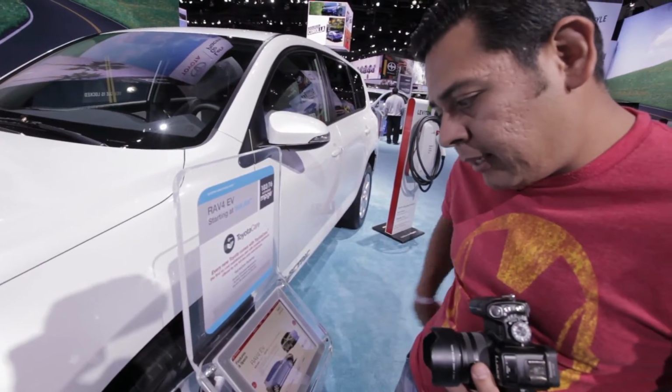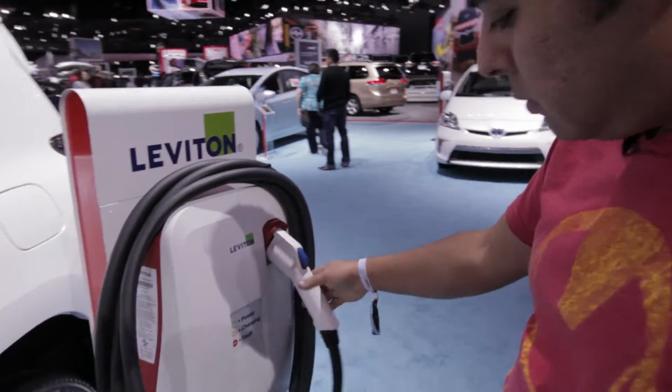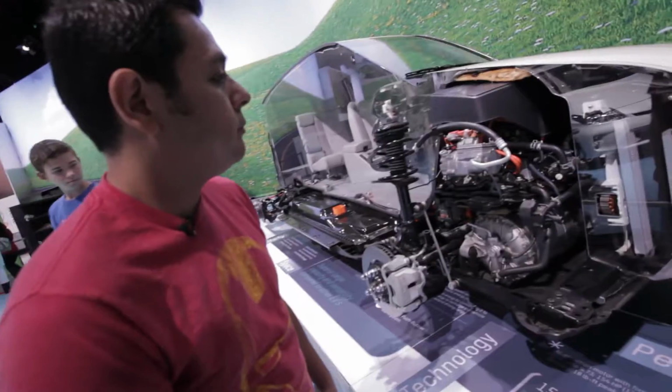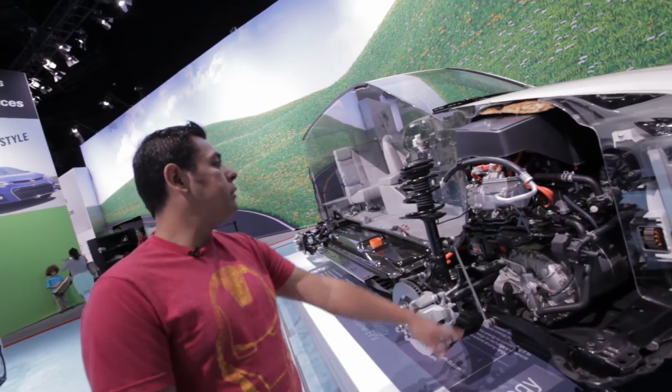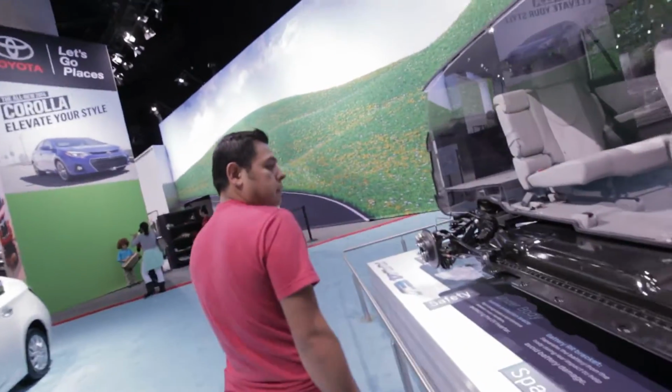All right, we found the Toyota electrics over here in the corner for some reason. Oh, 41.8 kilowatt lithium-ion battery pack. Dynamic performance, impressively dynamic performance. 0 to 60 in 7 seconds. Oh, that's pretty cool, I guess. In sport mode, obviously. That's it.